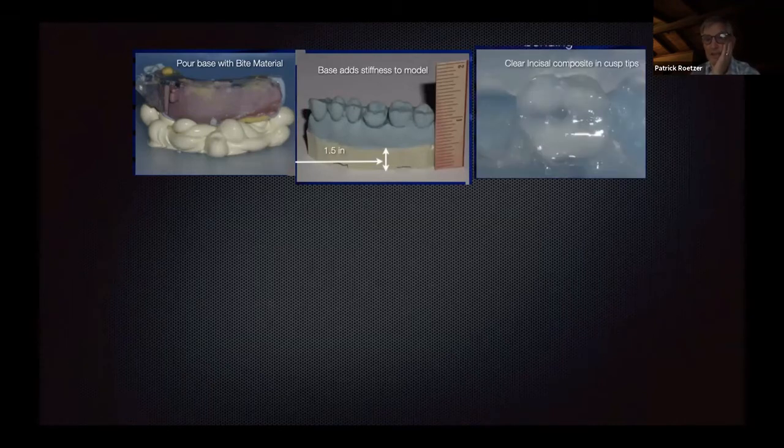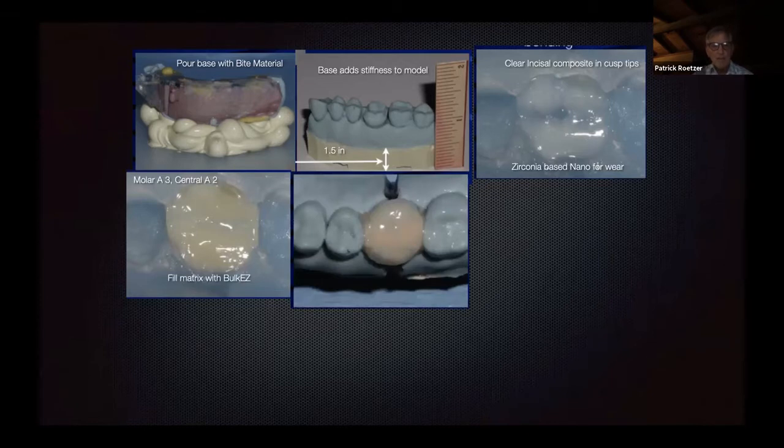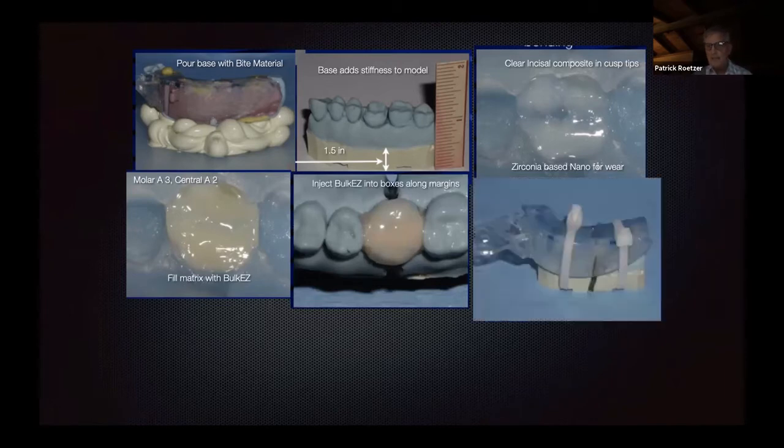If you want to get fancy, you can put a clear incisal composite on the cusp tips, use like a zirconia-based nano, and then use an A3 or a central A2, whatever you want to do for the body. Fill the matrix with Bulk Easy, inject into the boxes along the margins, and then seat it and let it polymerize. Now, quite frankly, you don't have to get that fancy.